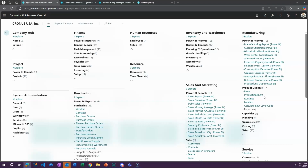So you can have as many production BOMs as you want. It's often used within product configurators to use multiple production BOMs. You can have multiple production routings. Routings are the sequence of steps, machine centers and work centers that the product has to go through, how long it spends in each machine center and work center.